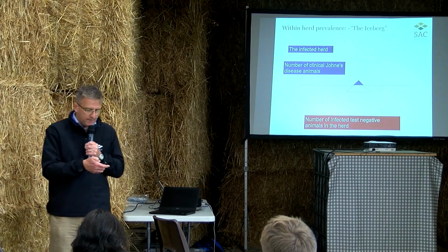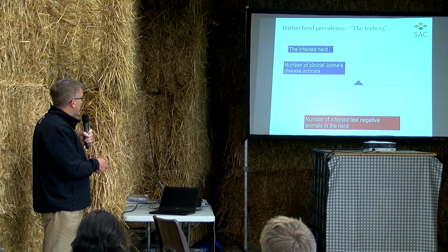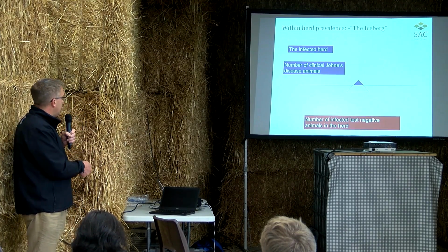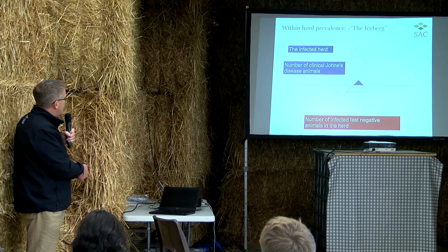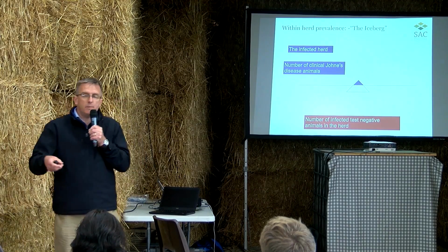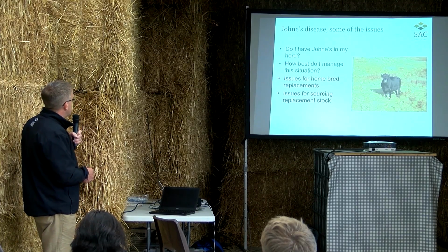They're infected because they picked up the disease as a baby calf, but then they're going on to eventually develop the disease and become clinical if they're allowed to. And it's this area here, if we can pick the disease up at this stage, then we can hopefully stop the development of the disease within the herd over time. So that's how it tends to work.